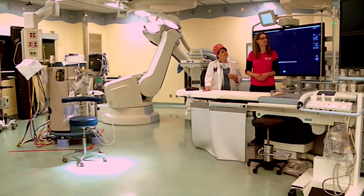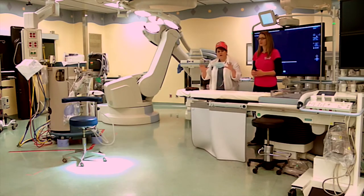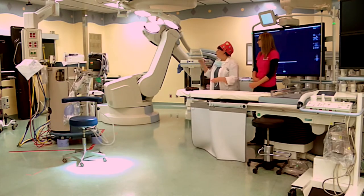Is there anything else in the room that we should tell the kids about? Well, the one thing I always tell kids is they walk in the room and they say, oh, there's so much equipment in here. It's not all for every case, every time. We do many different kinds of cases in these rooms. We don't use all this.